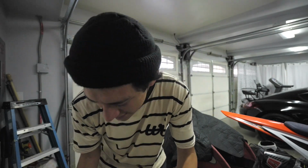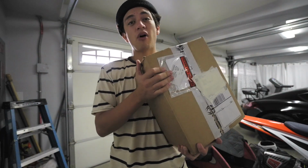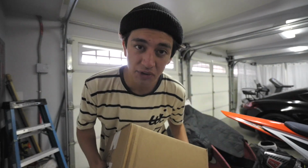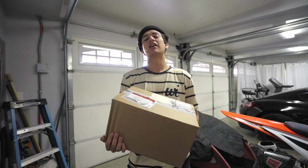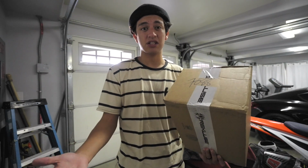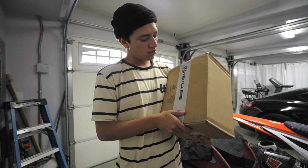Ladies and gentlemen, we got a new part for the 350. It is from Rekluse. Rekluse decided to come through and hook it up with a clutch, but it's not your normal clutch. It is the auto clutch, which I'm very interested to try out and see how it works. We gotta throw this thing on the 350 and I'm gonna go riding this weekend. I'm gonna test this out. Pretty stoked on it, honestly. Huge shout out to Rekluse. Their clutches are just really good in general. Like nothing but good reviews that I've heard about them. So I'm excited to put this on and test it out.